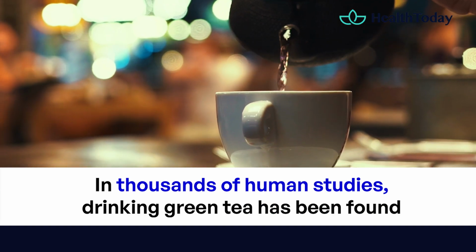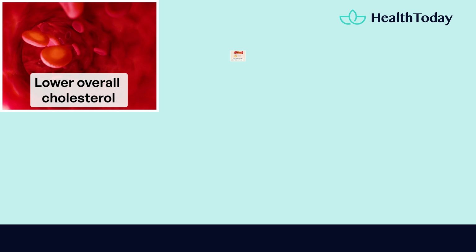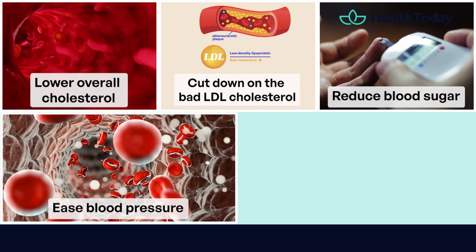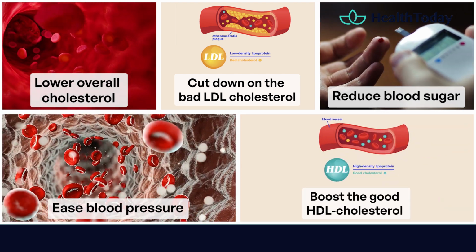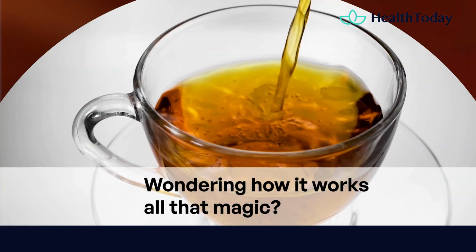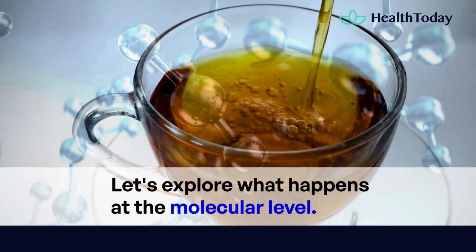In thousands of human studies, drinking green tea has been found to lower overall cholesterol, cut down on the bad LDL cholesterol, reduce blood sugar, ease blood pressure, and boost the good HDL cholesterol that helps remove cholesterol from plaques. It's like a spa day for your arteries. Wondering how it works all that magic? Let's explore what happens at the molecular level.